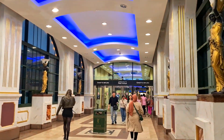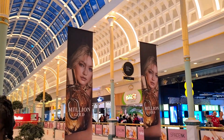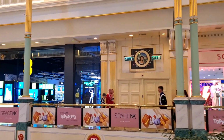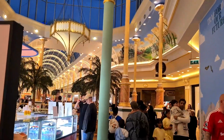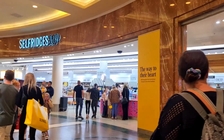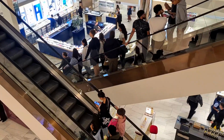This was my first time in Manchester, and one place that everyone told me to go was the Trafford Centre. I'm so glad I did because I almost left Manchester without visiting. If you've been to Las Vegas, the Trafford Centre is very much giving Las Vegas, with the palm trees and the ceiling where you can see the sky as well. It's just so beautiful.